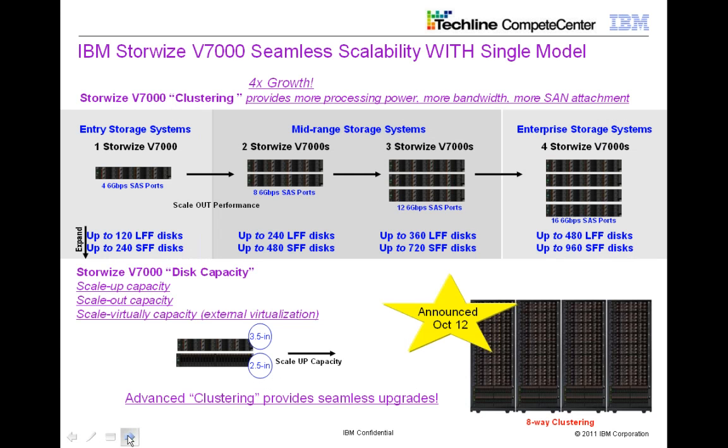Going to the next chart. Okay, I talked about the clustering. So, like I said, initially we had one V7000, and then in May we announced that you could cluster 2, and then as of last month, again, we've announced that you can cluster 3 and upwards of 4.